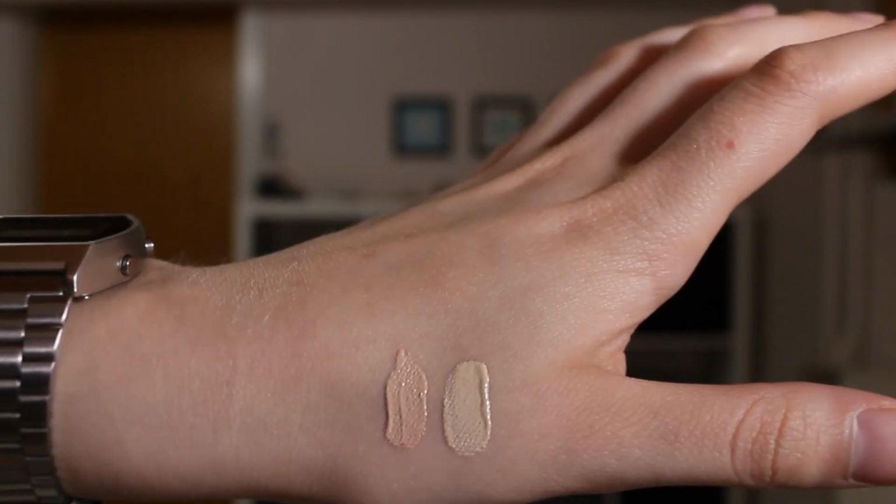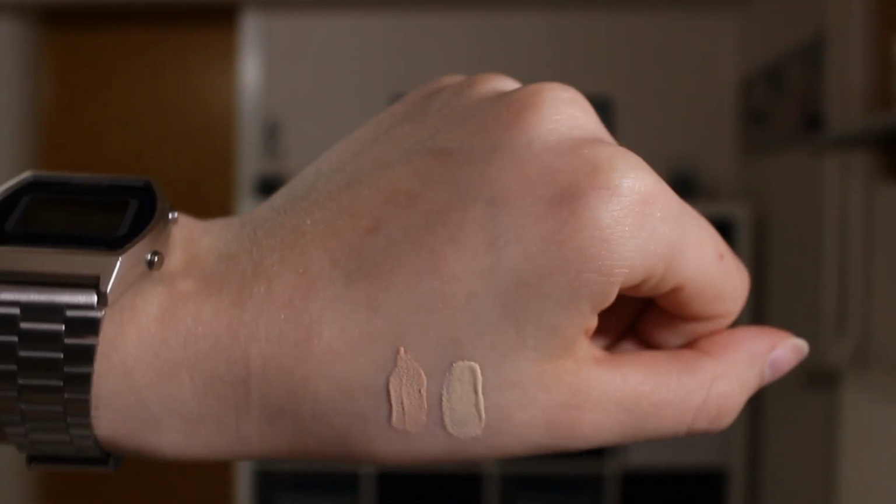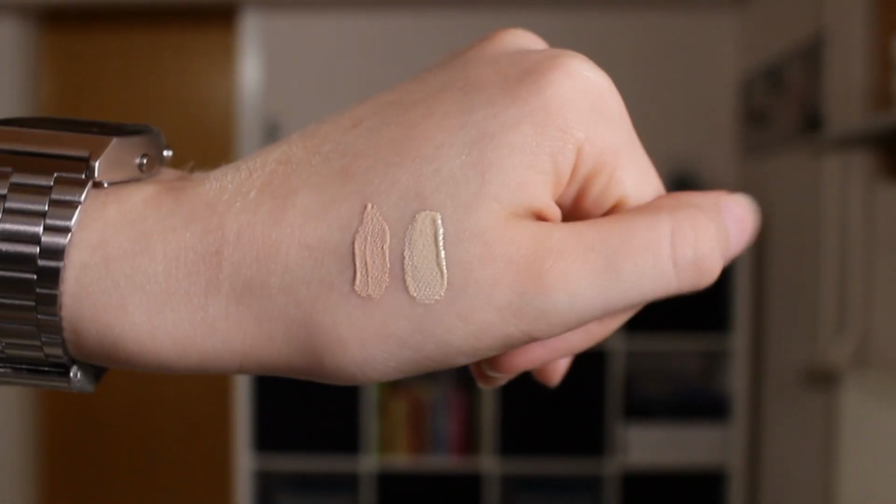But when you put it on, let me just do that for you real quick. The left one is the Makeup Revolution concealer and the right one is my old concealer. And as you can see, the Makeup Revolution concealer looks very dark. I was super worried how this would look on my face.